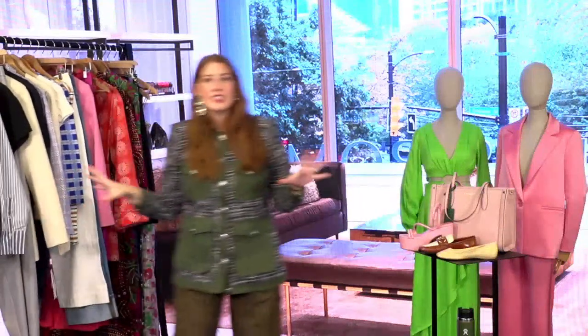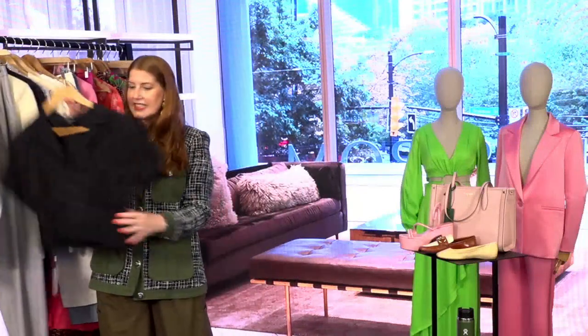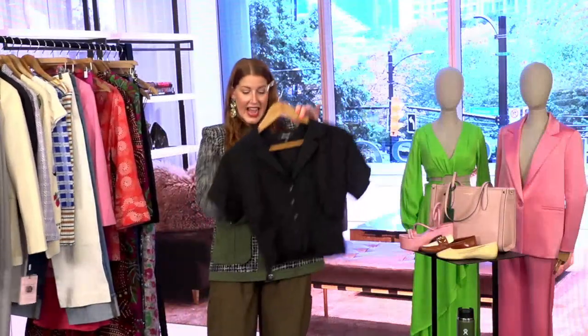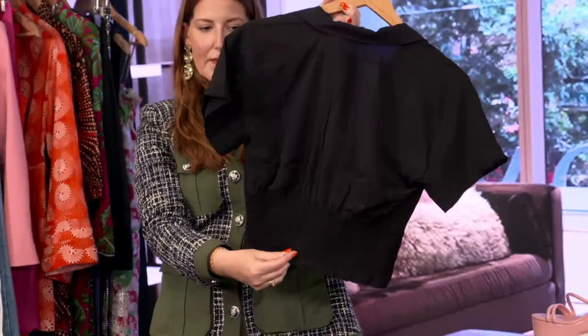Also the notion of just easy button ups, a little more fitted as well. Love this one from Madewell. This nice little just easy throw on. It has the gathered bottom, so it does give you a bit of waist detail, especially in the back.